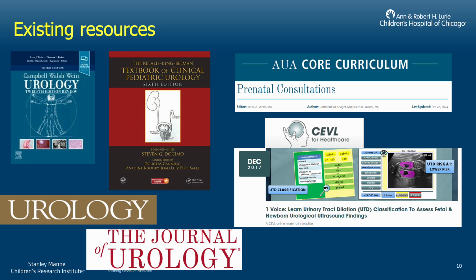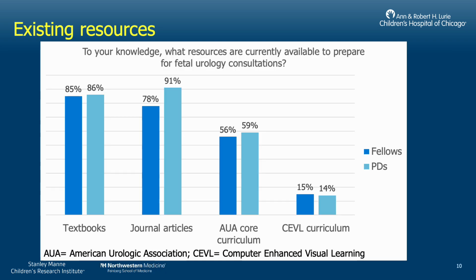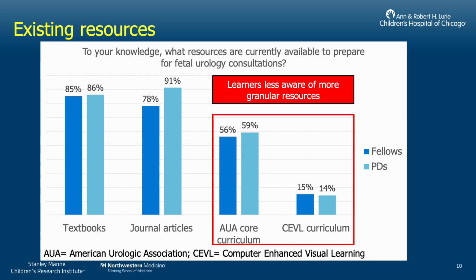To our knowledge, these are all of the available resources that currently exist on the topic of fetal urology. When we asked participants what resources they were aware of that currently exist on the topic, we found that among these, the more structured and comprehensive ones were less known to both cohorts.